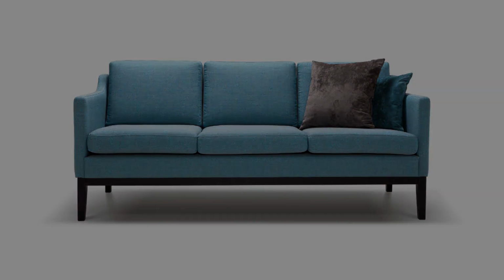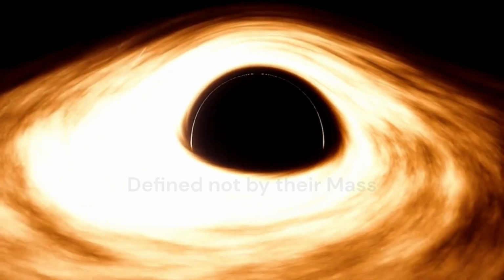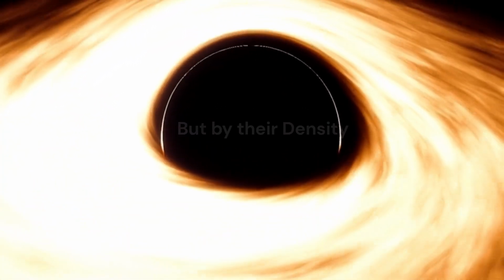But what if you don't happen to have a supermassive star in your backyard? Just use your couch. Black holes have extreme mass, but that does not make them unique. It is their infinite density that defines them. So, all you have to do is take your couch and begin squeezing. Keep on going until it is the size of a proton.